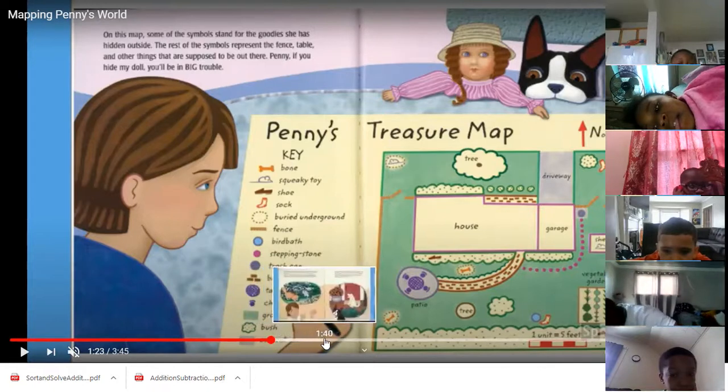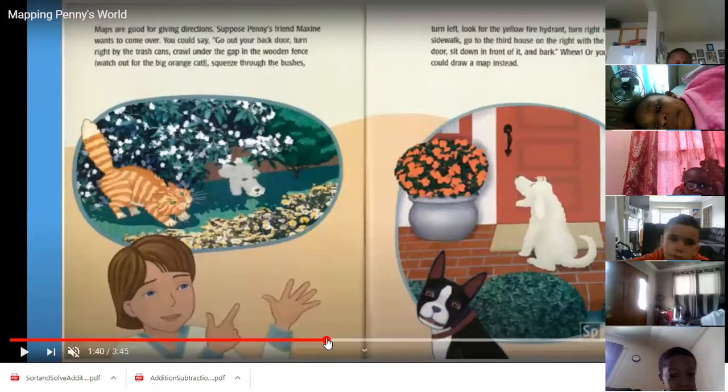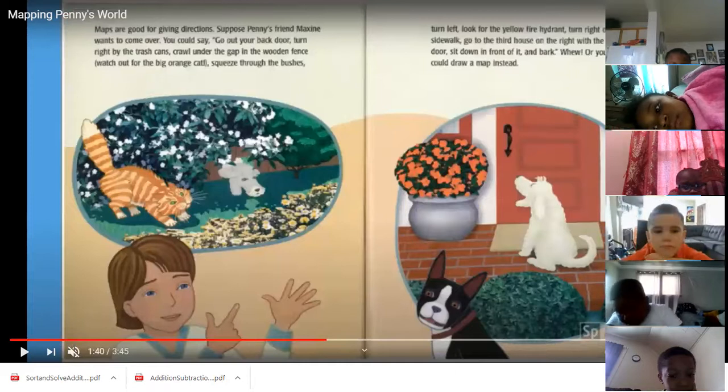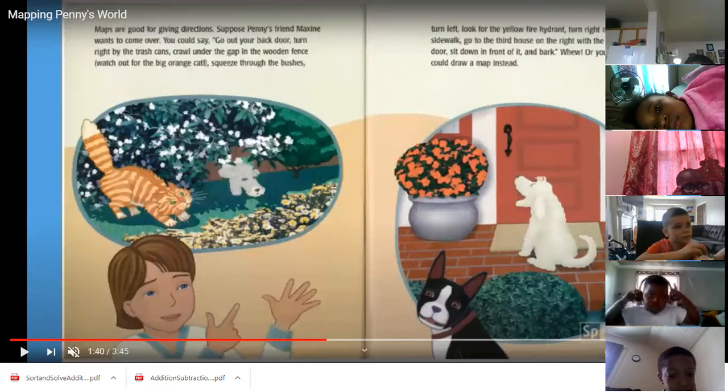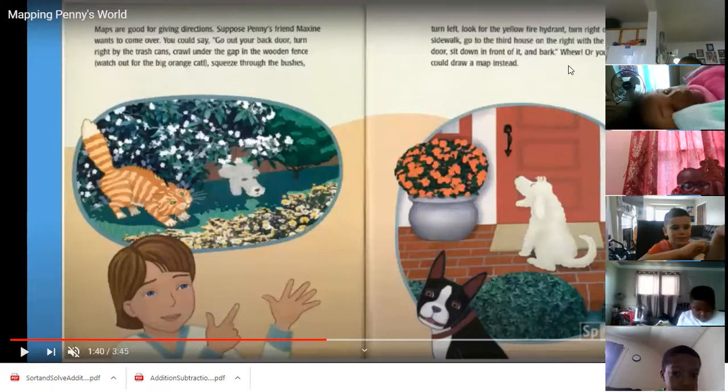All right, let's see what other maps she makes. Maps are good for giving directions. Sometimes I use maps to help me get where I need to go. If I don't know where I'm going, I could use the map to help. So maps are good for giving directions.